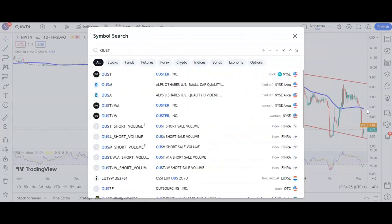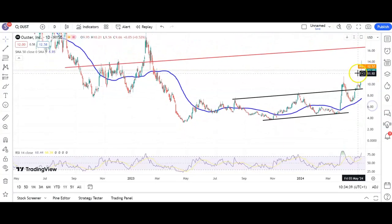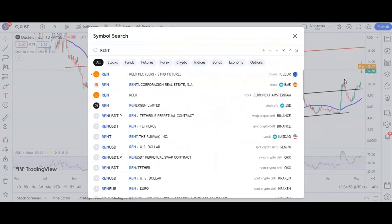On to a rather better looking situation, which is Ouster. Here we've managed to exceed our previous target there, an August resistance line target, top of the channel there, towards $9, and above $9, the next level up to as high as $16.50. If you're looking for a stop loss area, probably $11.20, just below that old peak from the beginning of April would be the place to think on.